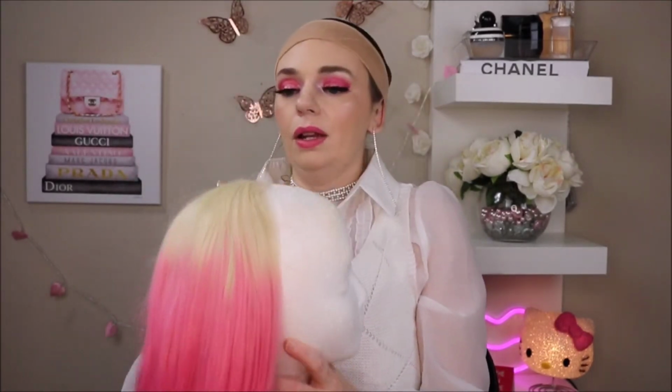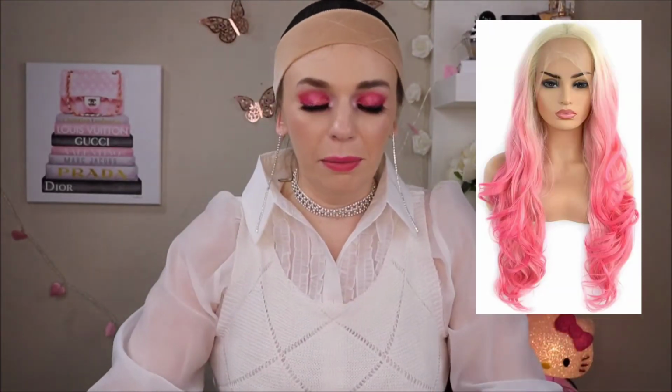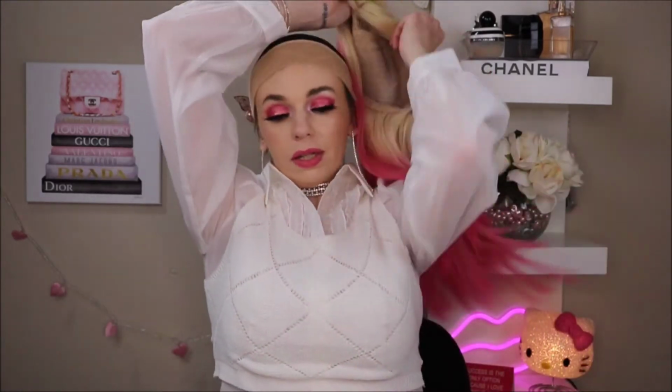Alright, so this next wig, I don't know what I'm doing with it. I haven't worn it yet. It was originally curly. I straightened it and thinned it some, but I don't know how I feel about it. But I will try it on for you guys. This was also from Amazon. Amazon has a lot of good lace front synthetic wigs. I will say that.